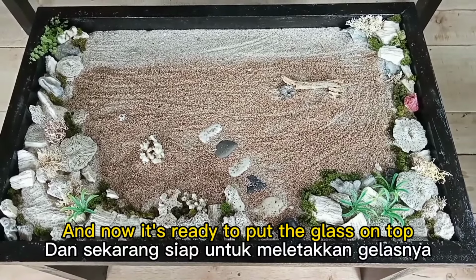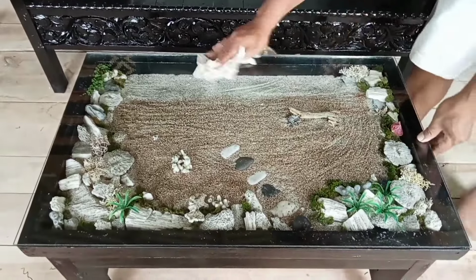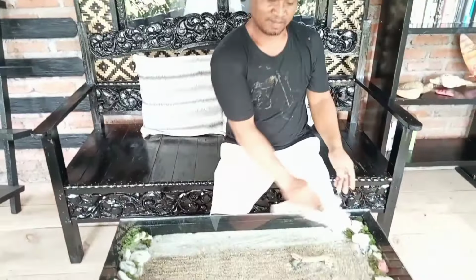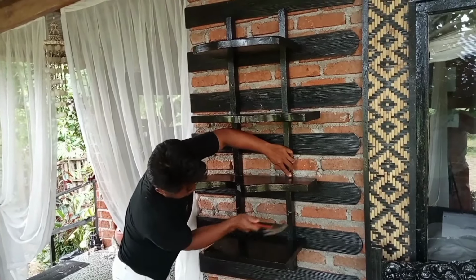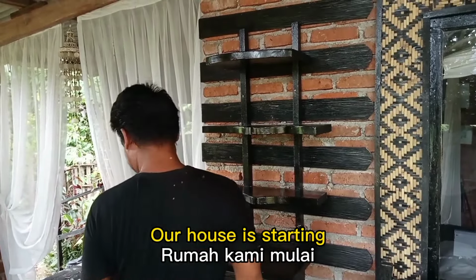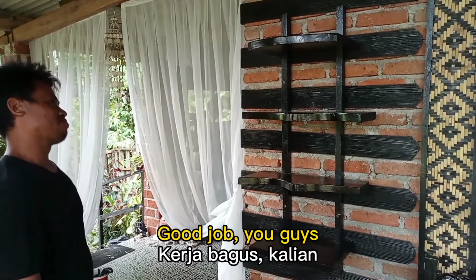And now it's ready to put the glass on top. Oh, it looks so good. Wow. Amazing. It's at home. It's really beautiful. And with the new couch, another shelving unit. So exciting. Our house is starting to come together to look nice. We haven't done anything with our house in such a long time. Good job, you guys.